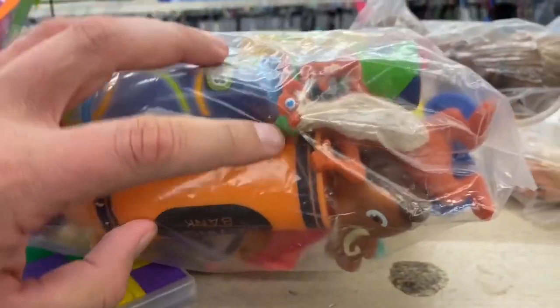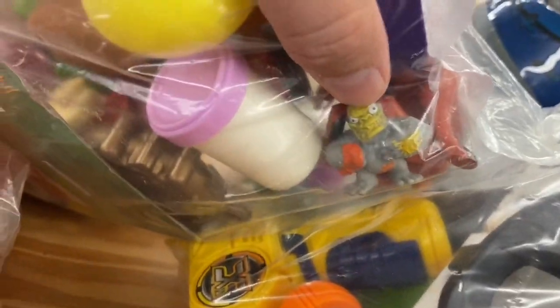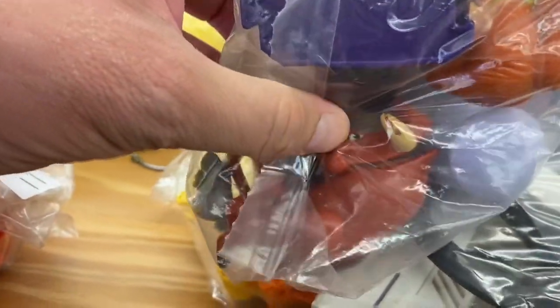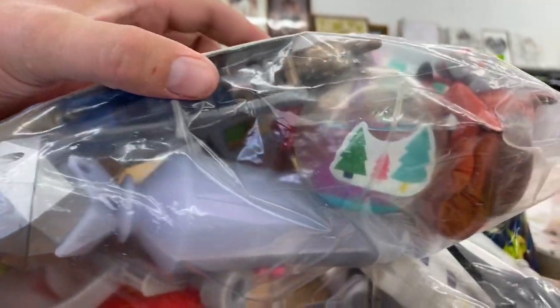And then I think this dude, isn't he from the movie Ice Age or something? Hey, look at that little dude. He's like a little gorilla. What else is in here? Nothing really. We got this guy from Lion King. But I ain't seeing nothing else.